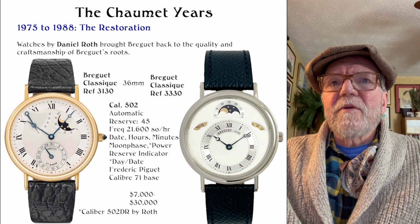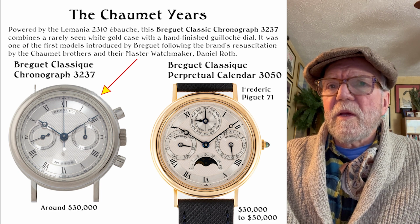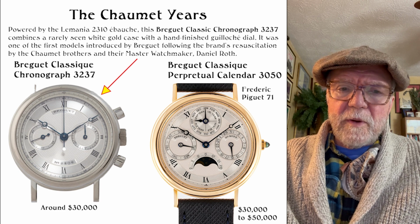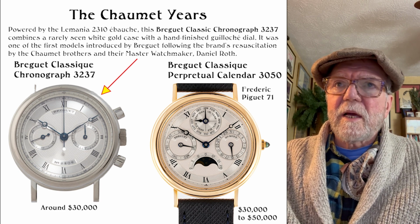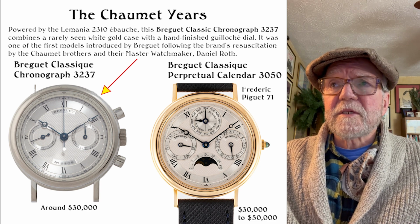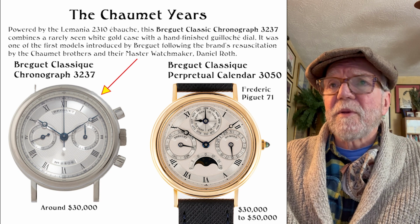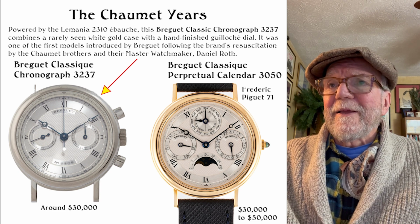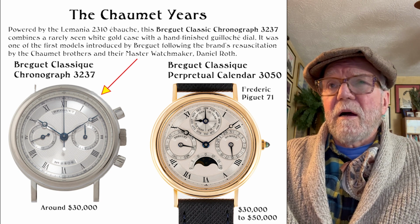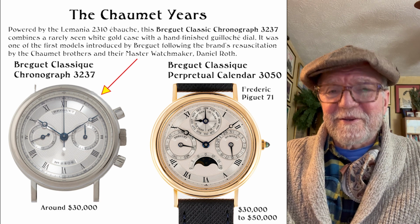Okay, now moving right along, we're still in the Chomet years. This one was the Breguet Classique chronograph, 3237. This one was powered by the Lemania 2310 IBOS. The Breguet Classique chronograph 3237 combines white gold, which apparently they didn't do too many of. Most of them were yellow gold or rose gold. And they had a hand-finished guilloche dial. It was one of the first models introduced by Breguet following the brand's resuscitation by the Chomet brothers with their master watchmaker, Daniel Roth.